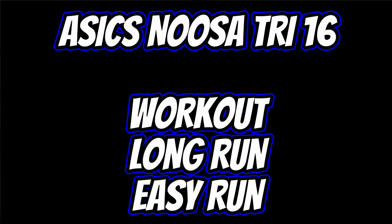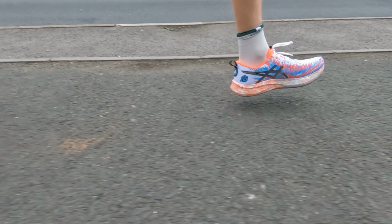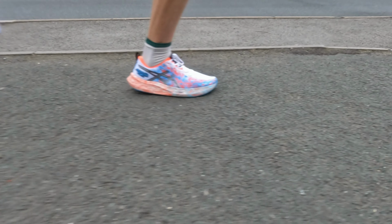As I said, the Kinvara is out of the picture, but the Noosa Tri has come in, and that has really, really blown my mind with how good it is. Now, a couple of you did notice, and I have said it on a couple of videos, it is very much a neutral shoe. I do pronate in it a little bit more than what I do in other shoes. So I am aware of that, and I'm just making sure that I look after my calves and lower leg after I've run in that shoe, because it does get a little bit tight.